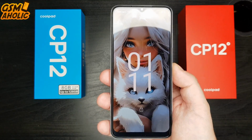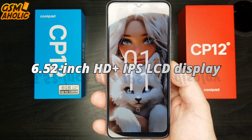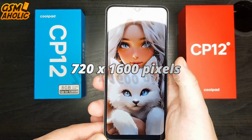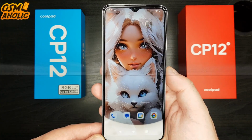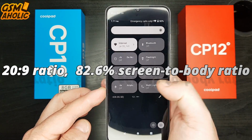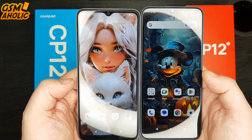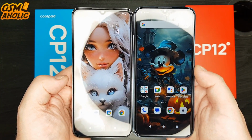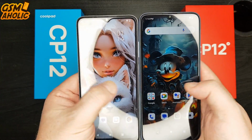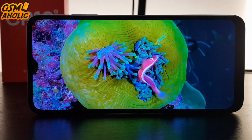platforms. On the other hand, the Coolpad CP12 also features a 6.52-inch HD Plus IPS LCD display, 720 by 1600 pixels, 20:9 ratio, but with a slightly better ratio of 82.6% screen to body ratio. Both screens are roughly similar in quality, so whichever you choose from the two in terms of screen display, you can't go wrong.